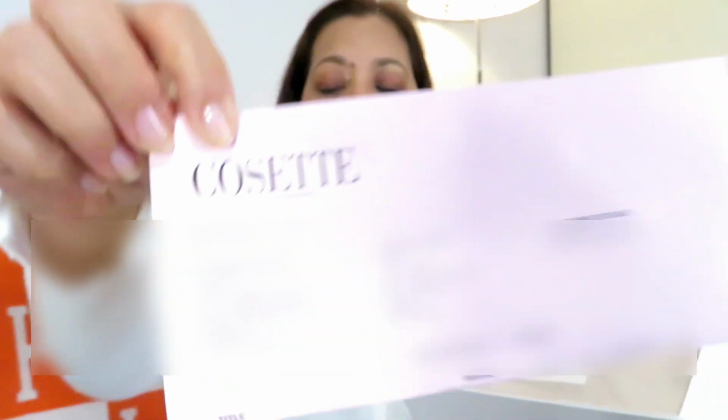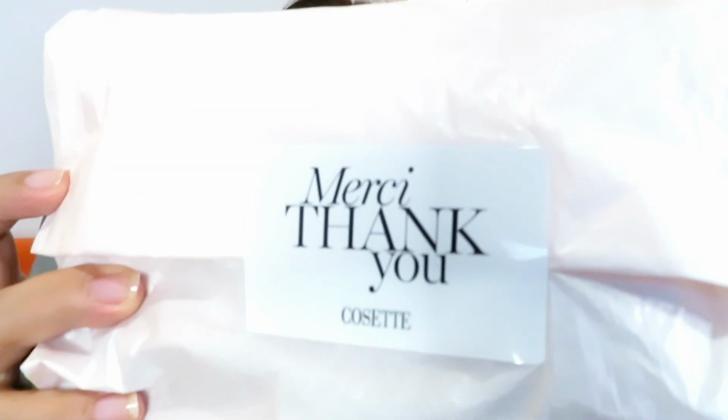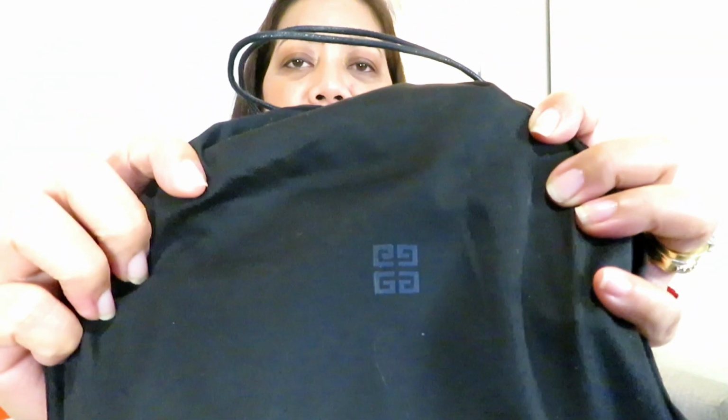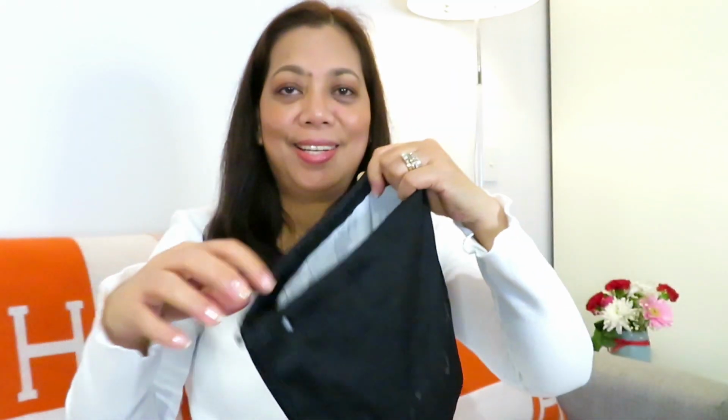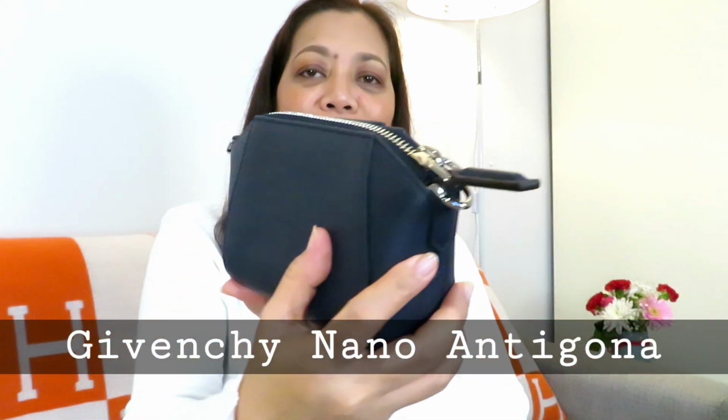So this is the receipt. Have you got your guess? This is from... Are you familiar with this logo? So this is from Givenchy. So this is a bag from Givenchy, and this is the reveal, a Nano Antigona in navy blue color. So beautiful, in silver hardware.